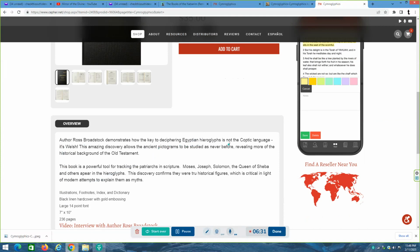I can't stand that word. This book is a powerful tool for tracking the patriarchs in Scripture: Moses, Joseph, Solomon, and the Queen of Sheba, and others appear in the hieroglyphics. The discovery confirms that they were true historical figures, which is critical in light of modern attempts to explain them as myths.